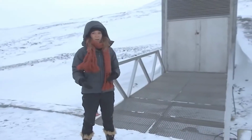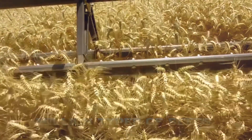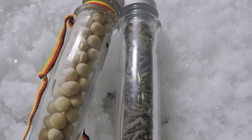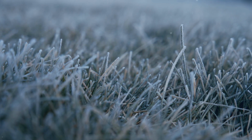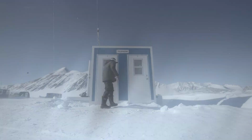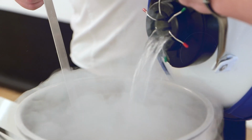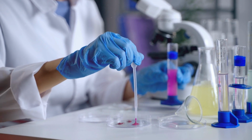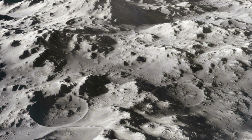We already have a seed vault in Svalbard, Norway, which stores over 1 million types of seeds at -18 degrees Celsius. But when it comes to freezing live cells, we need much colder temperatures, below -196 degrees Celsius, which we can achieve using liquid nitrogen. Here on Earth, keeping things that cold requires a lot of energy, but on the moon, it might be easier.